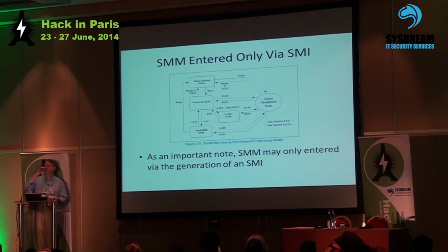Now, it's important to note that the only way in and out of system management mode is through a system management interrupt. I should say the only way into system management mode is via SMI, system management interrupt. The only way out of system management mode is via the resume instruction, but that's kind of beyond the point.